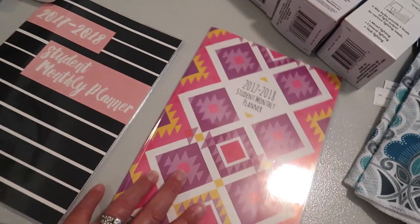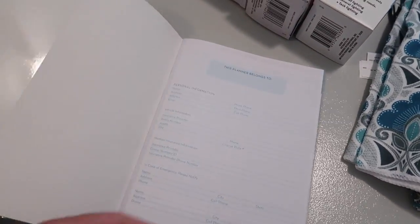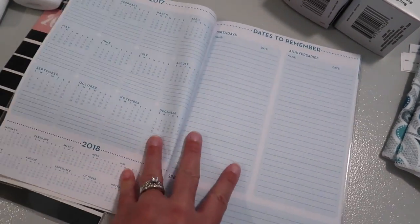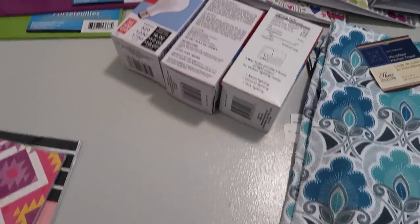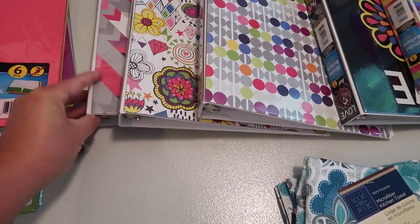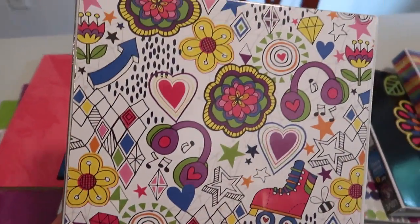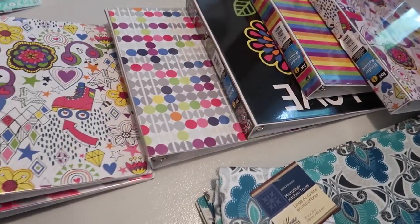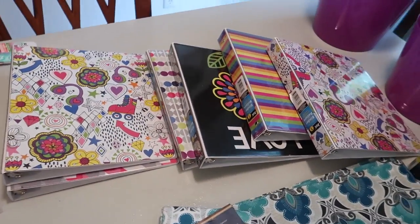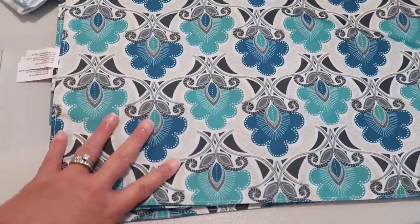And then I got them each one of these cute little student planners. Thought they were kind of cute because Abby likes to write in stuff like this. And then they had super, super cute binders, all different kinds of designs on them. Thought they were neat, so I got a whole bunch of those binders. And then I got some 3-way light bulbs, a kitchen towel, and then I got 4 placemats.